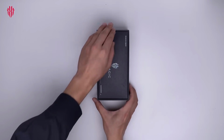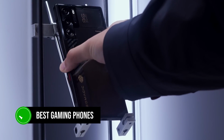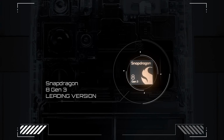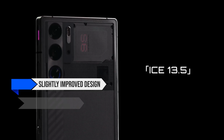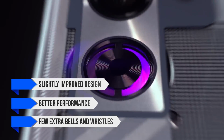RedMagic has been giving Asus consistent competition in the gaming phone segment, and their Pro line is synonymous with the best gaming phones out there. The Nubia 9S Pro is no exception. While it's largely just an iterative update over its predecessor, the 9 Pro, it has a slightly improved design, even better performance, and a few extra bells and whistles.